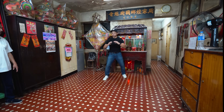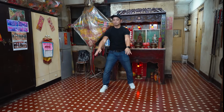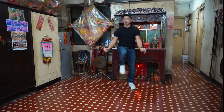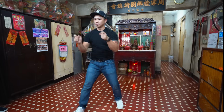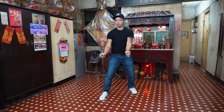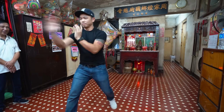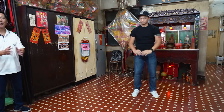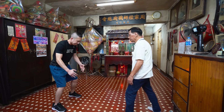This is the last one. We can say the first grade, the last formula, Bat Sao. Bat Sao is in Buddha hand. So this would be in terms of the beginner stage. This is towards the latter end of the beginner stage. So now he wants to show some different qigong exercises.